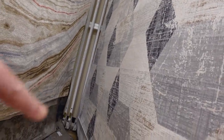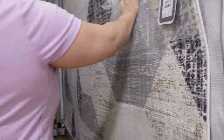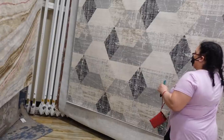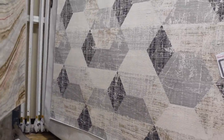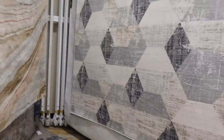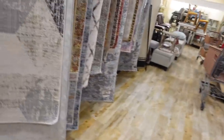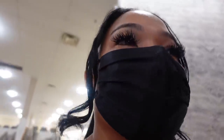I gotta measure it. What is that? 7 by 10? This is so cute, girl. Let me see some other ones. Can you record it just to see the measurements? Oh, that was a fail.